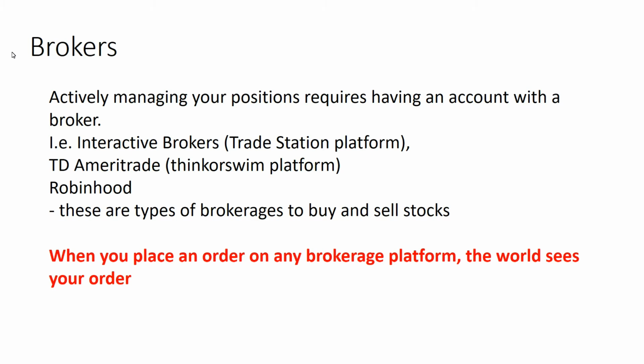There's also Robinhood, which is an app. You download it on your phone, and it's free trading. They make their money on the pricing of the trades, so you're going to get filled a penny or two higher than the market price probably, but that's fine as long as you have a good strategy. So you need one of these to be able to buy and sell stocks.